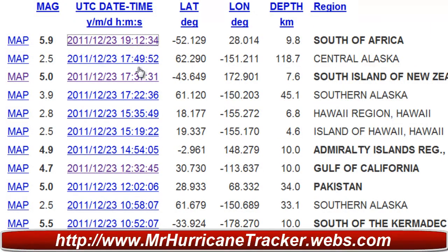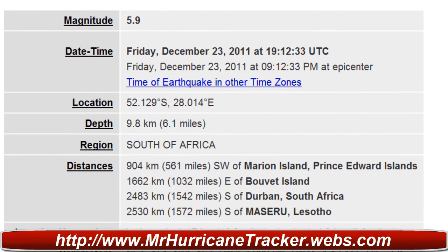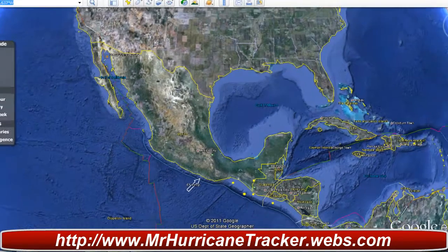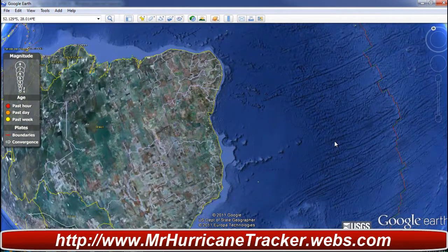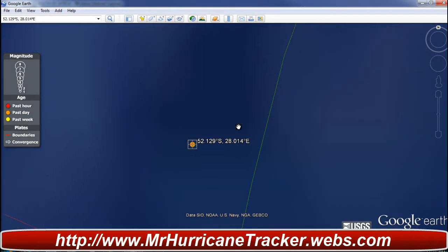Taking a look at this earthquake, South of Africa was a 5.9 and it has been reviewed by a seismologist. Taking a look at the information, the location is 52.129 degrees south, 28.014 degrees east. Let's copy that, tab back over to Google Earth, paste it in, and go ahead and fly there using Google Earth.